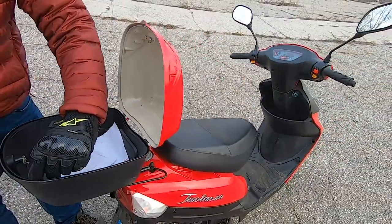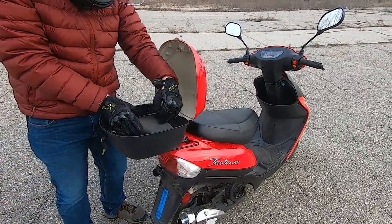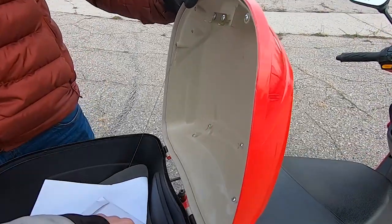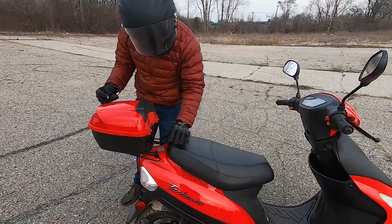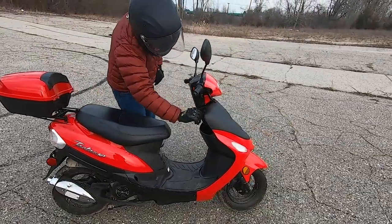Alyssa and I have used this for going and grabbing food before. We've actually both doubled up on it, and it handles us and goes along. Oh, is there a little liner in there? That's nice. Yeah. So if you live around a city, you can get to a lot of places with just pure city driving. It's definitely something worth looking into, a moped in general.